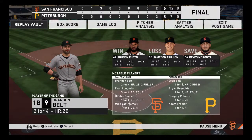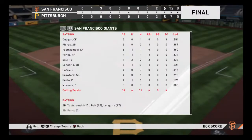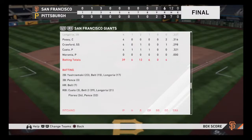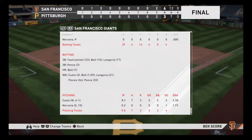Our final line for this afternoon. First for the victorious Giants, 6 runs on 12 hits. No errors. They left 6 men on base. For the Pirates, 3 runs on 7 hits. No errors. They left 5 men on base. Time of the ball game, 3 hours and 12 minutes.